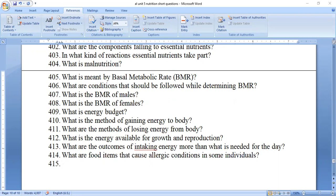So what are the food items that cause allergic conditions in some individuals? Pineapple. So some people, if they eat pineapple, the skin will become rashed. Understood? Yes, sir. If it is allergic to them, they have to avoid pineapple. If tomatoes are allergic to them, they have to avoid tomato.